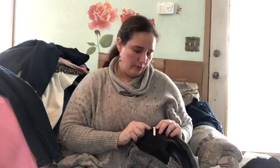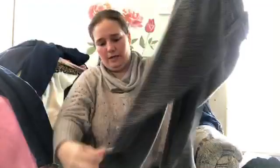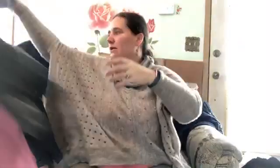These are Free People, size 2. They were asking $20 for these. They are a fun, textured, thick pair of joggers. $20 seems reasonable.